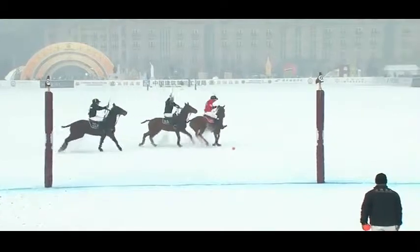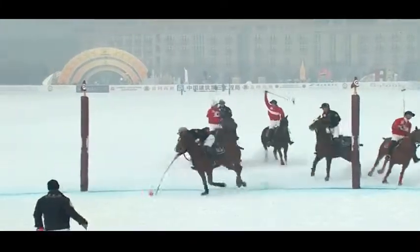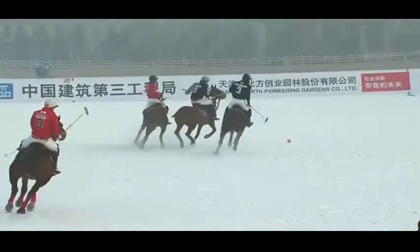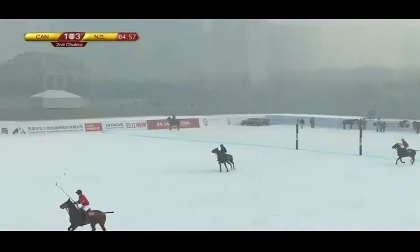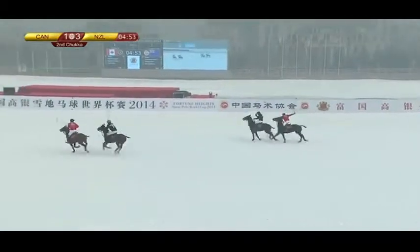And you go back here. So Tom Hunt appealing for a foul. The Canadian left the ball behind, and then Tom just ran the ball in. As I said, he was the man to watch when we did the player introductions, and it's Tom Hunt with 3 unanswered goals at the moment. So, Tom Hunt.